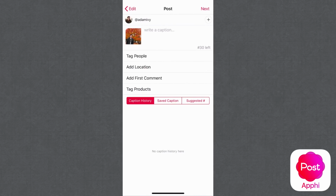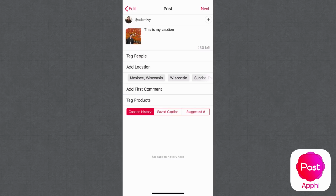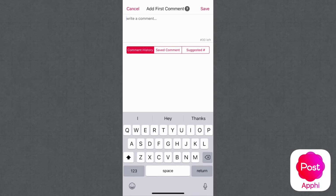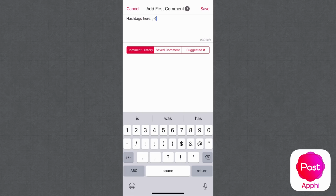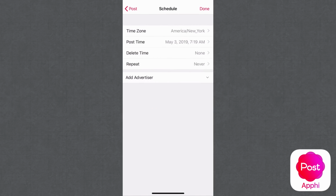Now, just like on Instagram, I can add the caption, tag people, add a location, and one thing I absolutely love about this app is being able to write out the first comment before posting it. Therefore, my hashtags are posted as the first comment every time rather than trying to rush and do it like I used to do directly on Instagram. So from here, we can proceed, and all that's left to do really is schedule when we want this thing to go live. That's it.